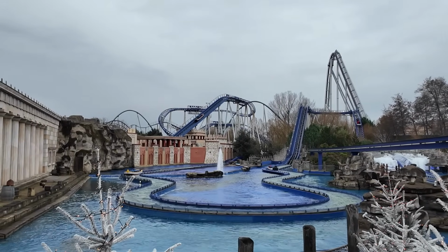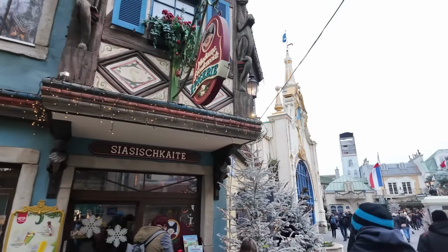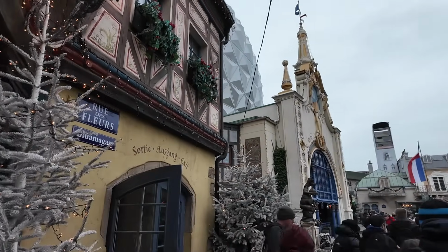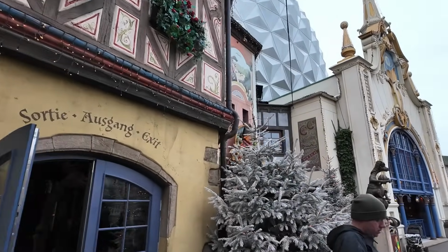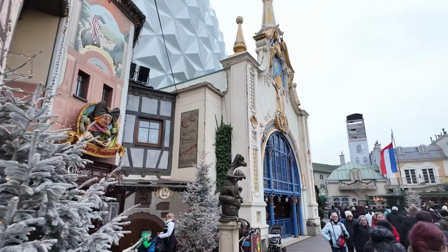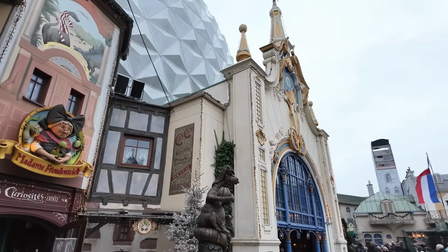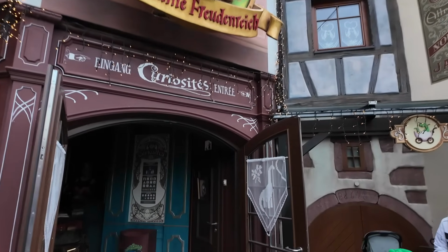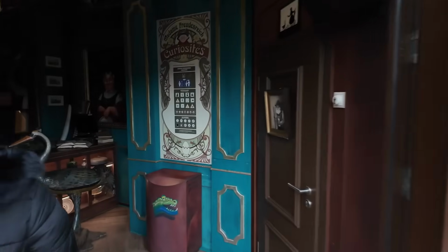Silver Star, beautiful. I'm back down here now in the lovely French themed area. Oh, we're going to head on to another dark ride. That's the thing, when it is cold, you've got so many indoor attractions at this park. And even the indoor roller coaster just behind it, Eurosat Can-Can coaster. We're off to see Madame Freudenrank just here. I love this ride. I wish I knew how to pronounce her name properly, but here she is.